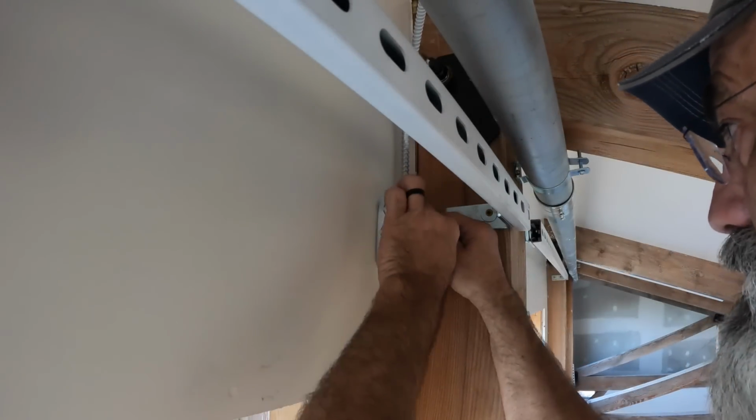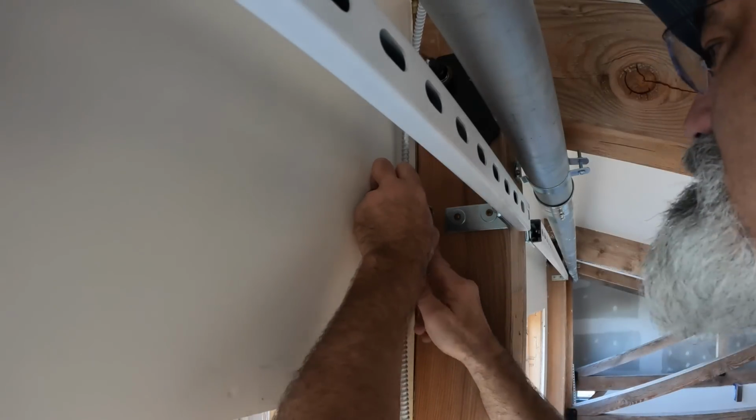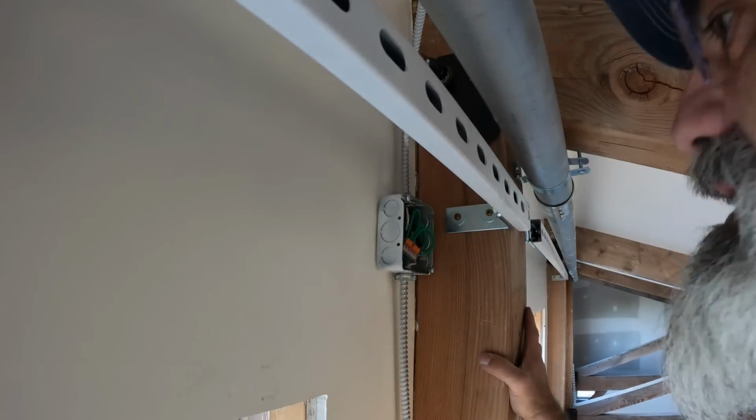Fold this in as well. I have room to bring in some more if I need this box, but for right now, that box is done.